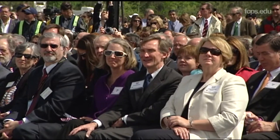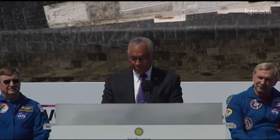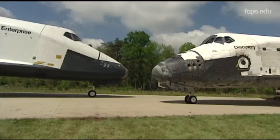The shuttles demonstrated that access to low Earth orbit was something we could accomplish regularly. Earth orbit could be an extension of our human biosphere, a place where we could live and work.